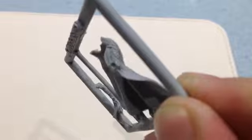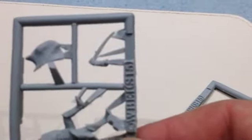Oh, there's part of his arm there. Come on, focus please. Thank you. Bit of his arm, so not quite. That's the side of his... Yes, that's the other part of this sword arm here.